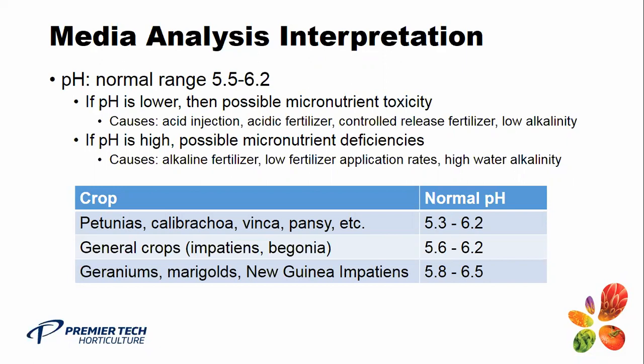How you end up with a lower pH than you might ideally want is if you're injecting acid and adding too much acid, or if you're using a very acidic fertilizer, or a slow release fertilizer. Your Osmocote, your NutriCote, your Polyon products, generally speaking, will have a tendency to drop your soil pH. And again, like I talked about with the water, if you have very low alkalinity in your water and you're using even a slightly acidic pH fertilizer, you can drop that soil pH pretty quickly.